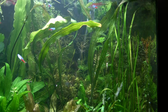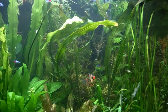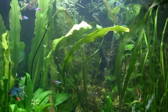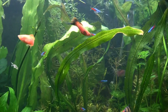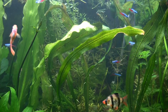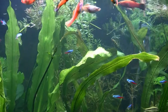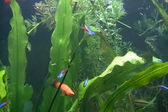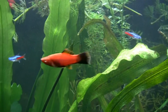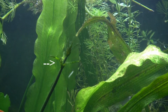But again, there's, let's see, 1, 2, 3, 4, 5, 6, 7, there's 8 leaves there right now, and so I'm pleased with that. The other thing that's interesting is, and I don't know if you're going to see this or not, right in the center here is what I'm calling a flower. It's from that Amazon sword in the back, and I'm going to try and zoom in on it here so you can see what I'm talking about. But it's not the runners that would have the baby plants on it. And there's 2 of them.